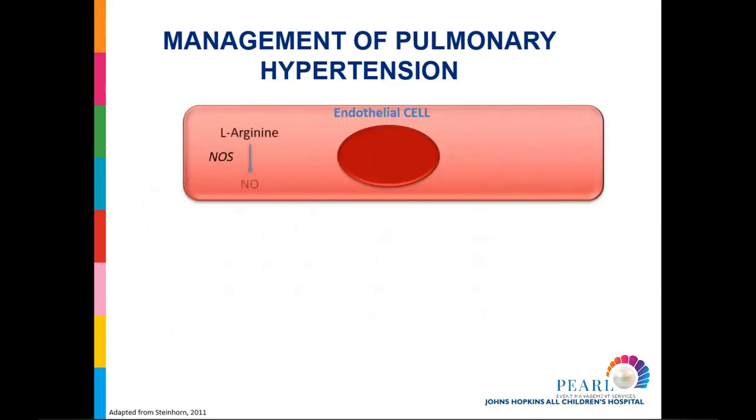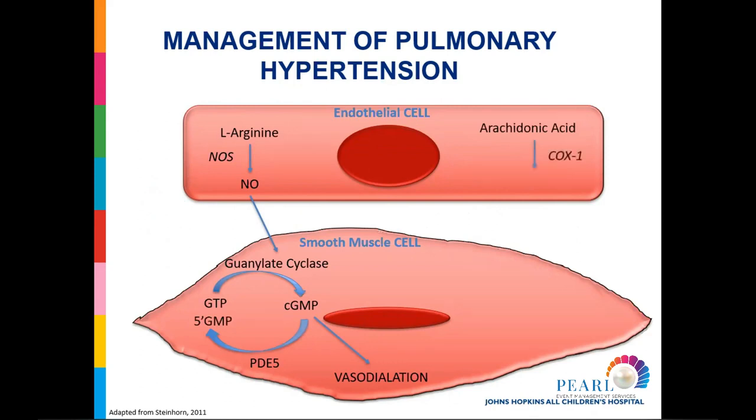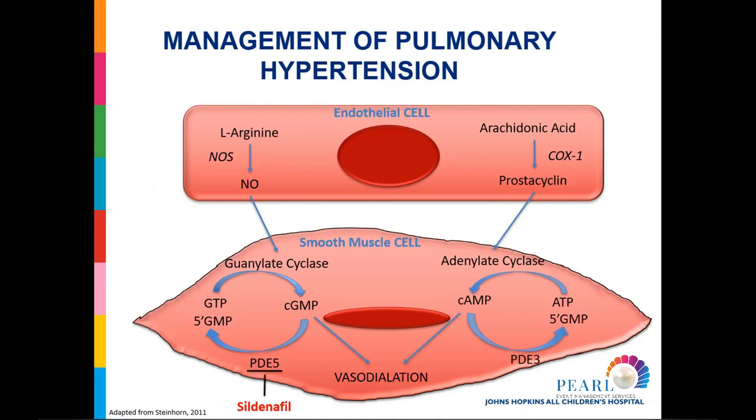Going from this standpoint, I'm going to run through this really quickly. Nitric oxide will enter the smooth muscle cell. You get your guanylate cyclase, your GTP becomes cyclic GMP, as we talked about already, and you get the vasodilation from that. Phosphodiesterase 5 is the one that breaks down your cyclic GMP, so you can recycle that process. On the other side, you have arachidonic acid with cyclooxygenase 1, the enzyme that takes it to prostacyclin, and then adenylate cyclase converts ATP to cyclic AMP, leading to vasodilation. Phosphodiesterase 3 is the one that breaks down cyclic AMP back to AMP. Actually, that's a typo there. It should be AMP.